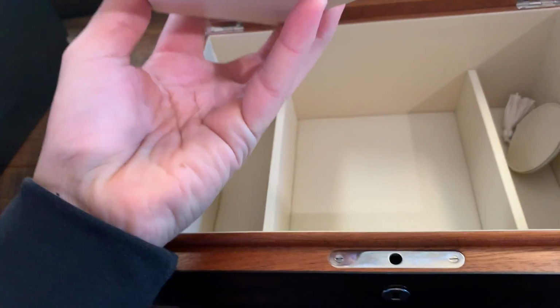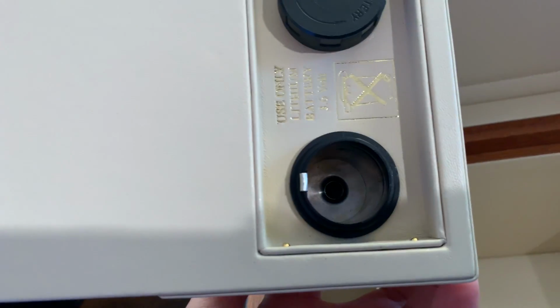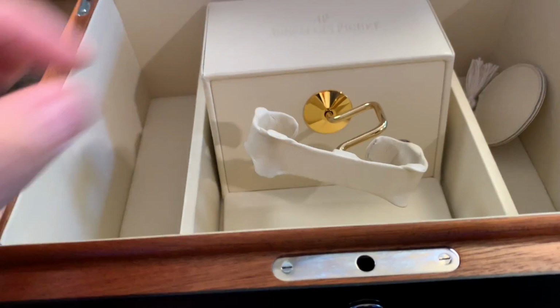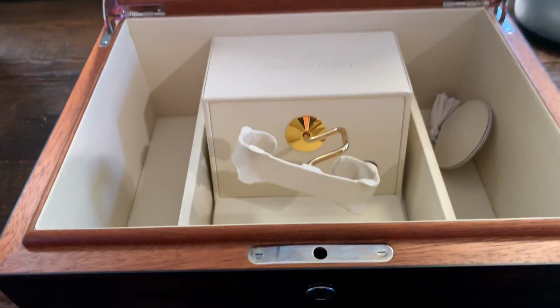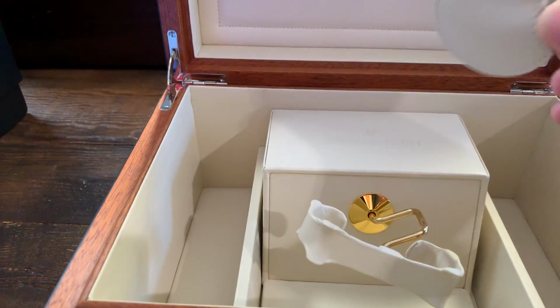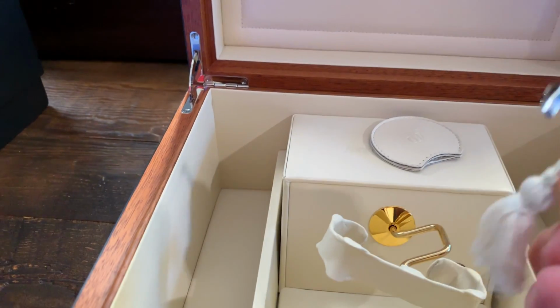This is what AP does in terms of a perpetual box. This is where the batteries go. And once you put your watch in, you press a button, that thing will turn. I don't have any batteries in it right now for me to show you that. This is where the paperwork from the watch would go. And this is the key to the actual box, so you can actually lock the box.